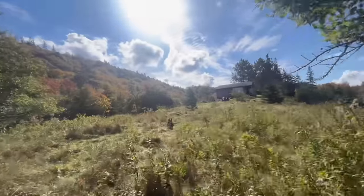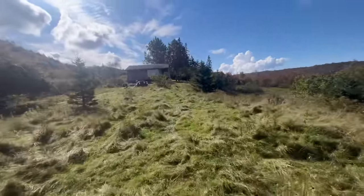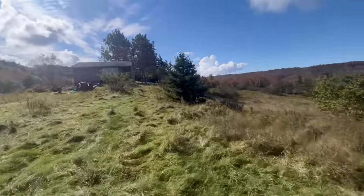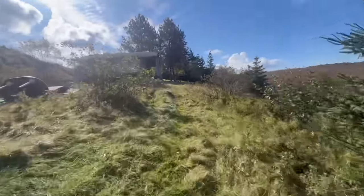A few of you have started to notice the trees. I believe they're called burls. It's like the fat part on the tree. I've noticed them in a few different areas here. There's one actually right next to the outhouse.